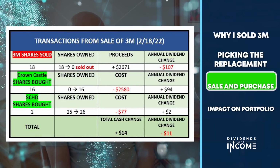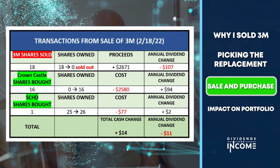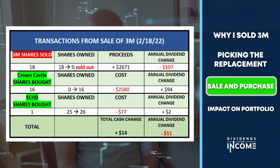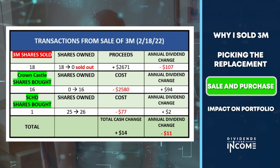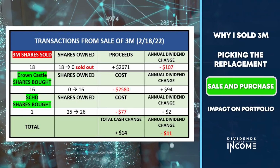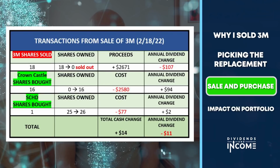Here are the transactions from selling 3M on February the 18th. Across the top, the 3M shares sold. I had held 18 shares, sold all of them, sold out of the position. For selling them, I got $2,671, and I lost $107 per year in annual dividend income. What did I do with that money?